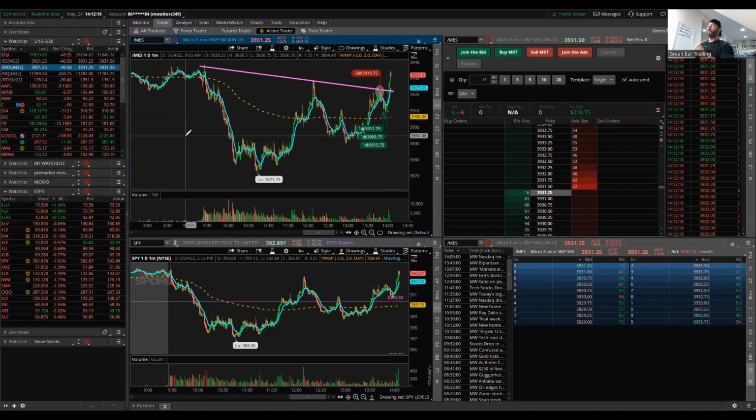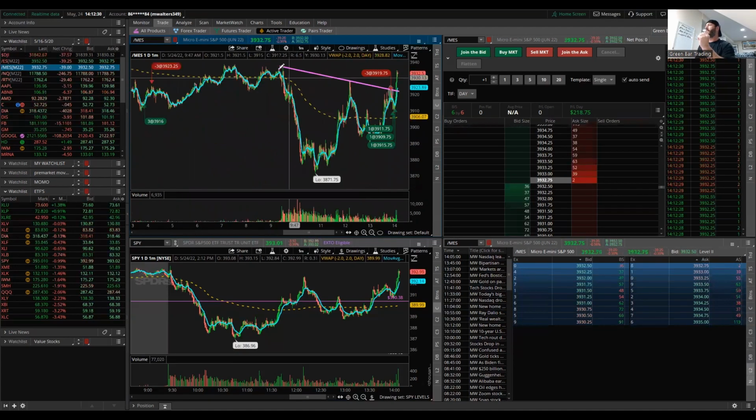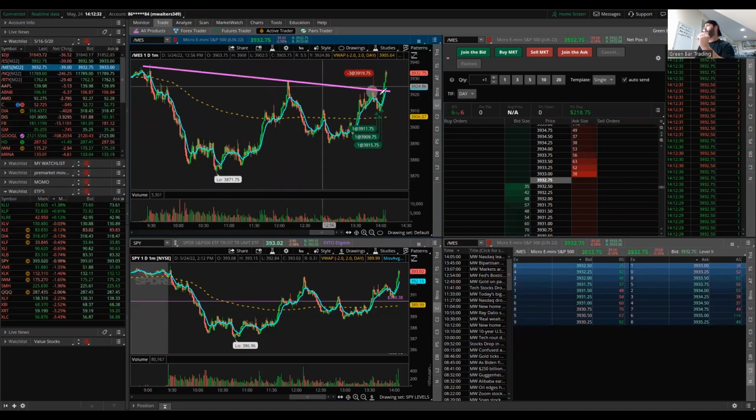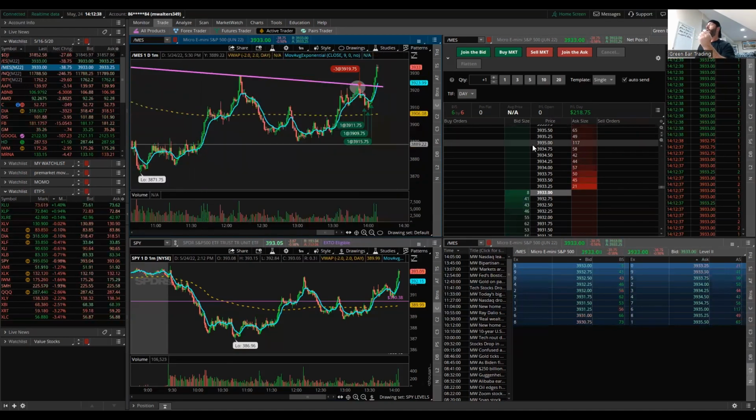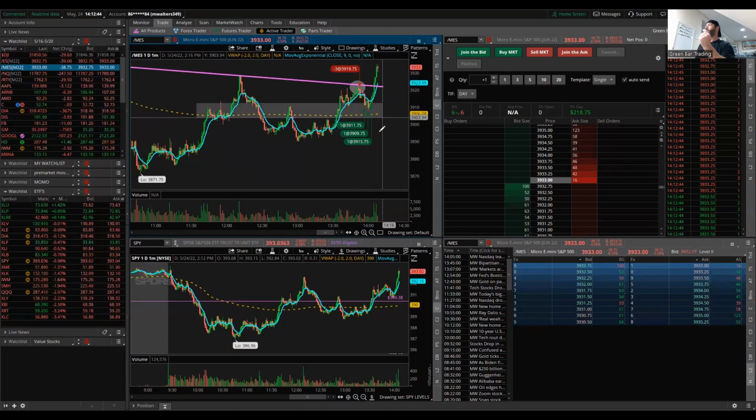So I hope that you guys enjoyed this, not so much a live trade, but my current thinking as I'm doing this. Why I got in right here because of the trend line. That was the reason. Why did I take my profit out? Well, you're coming into VWAP. You're coming into this clear area here where we've seen some support and resistance. It only made sense to lock in gains.